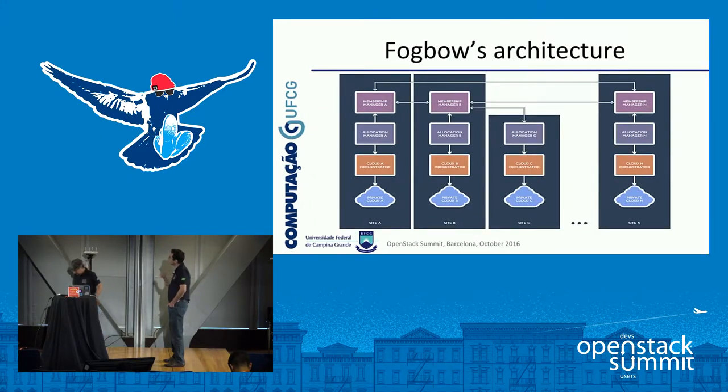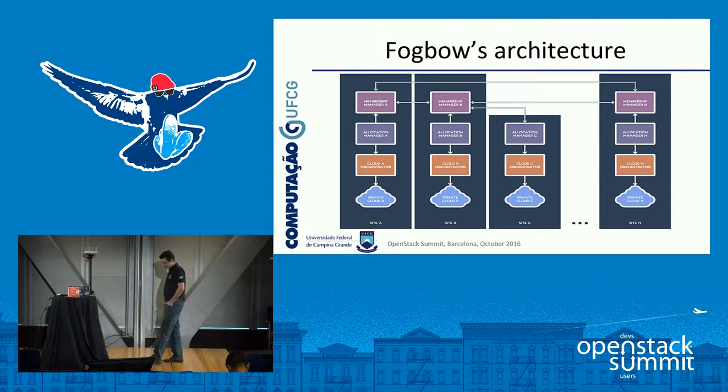So how does Fogball work? The idea is that we are building a layer on top of the cloud orchestrator to deal only with the federation aspects of the problem. Essentially, we have 2 services: one that implements a discovery service, the membership manager here, and an allocation manager that interfaces the users with the federation.